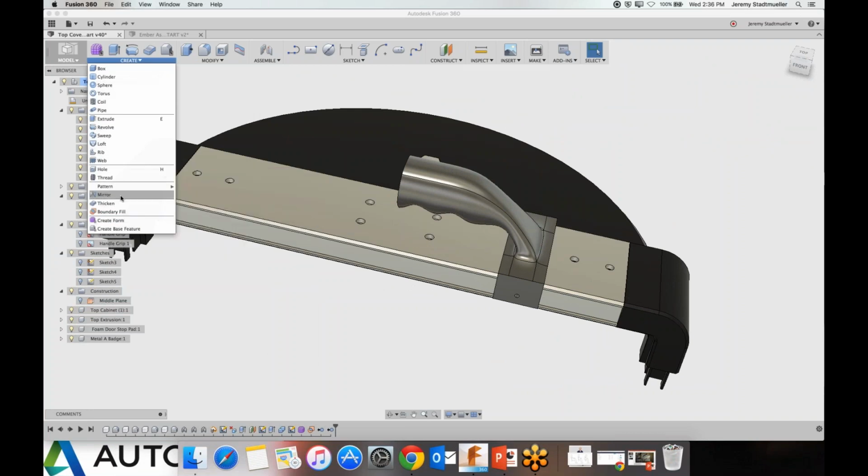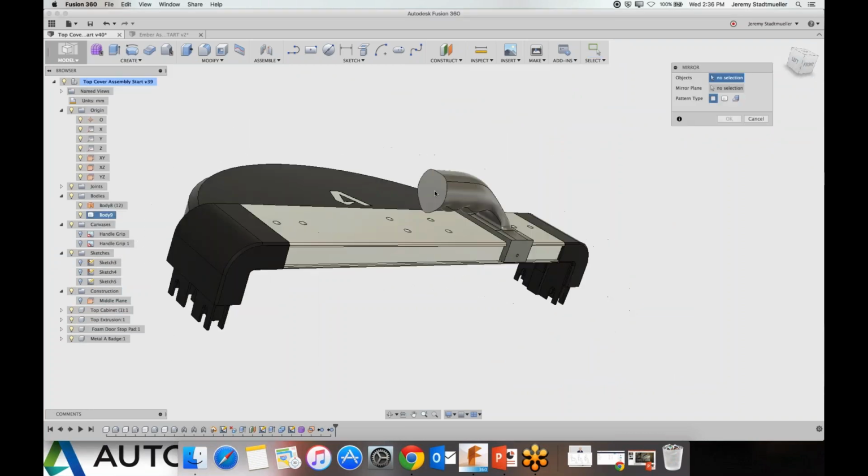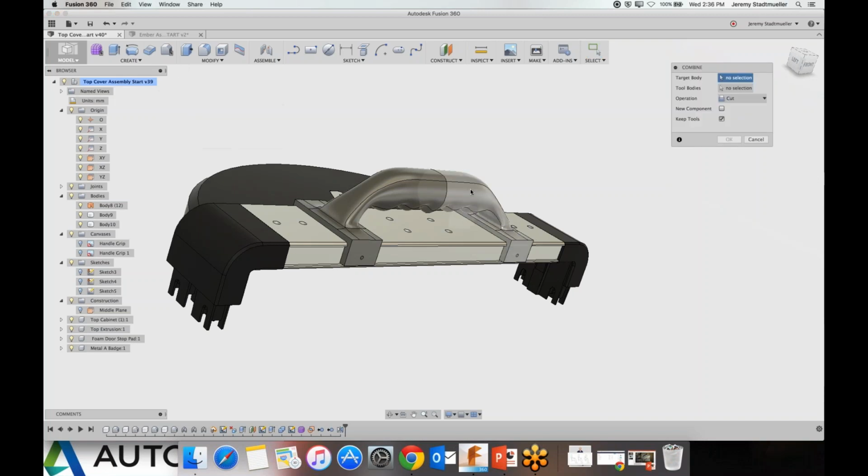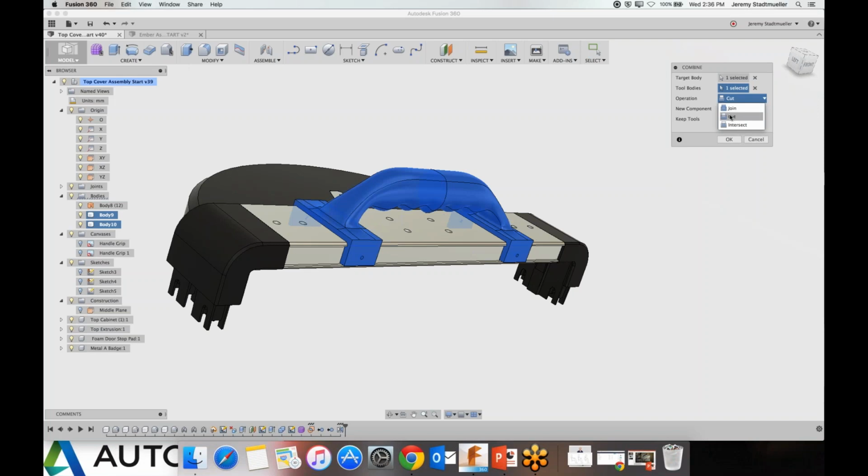So we'll come in and we'll say, okay, I need both sides of a handle. This might work, but let's mirror this body about its side face there. We'll hit OK. Remember the shortcut key? I added combine to it. Let's go ahead and combine these with a join.